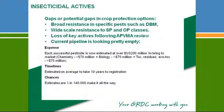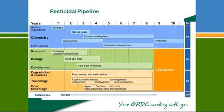Again, expensive. So this is what a pesticide pipeline looks like to a chemical company. There's a lot going on in different areas, and as you can see in the last couple of years, this is the area that's really sucking up the money. All this toxicology work down the bottom here.